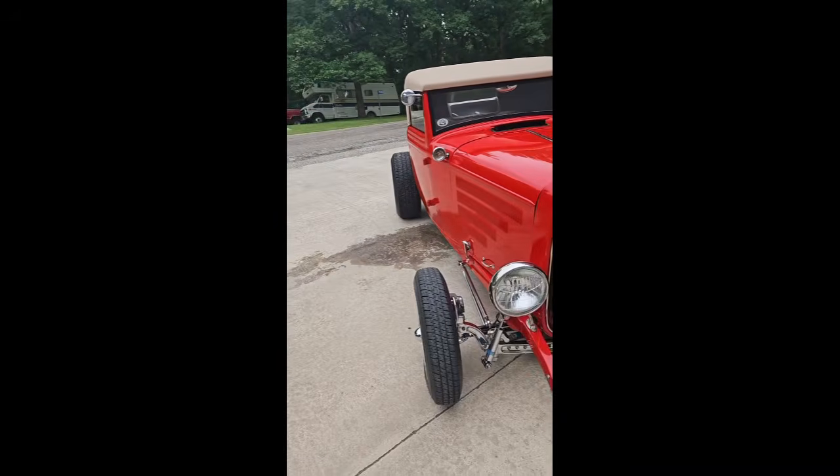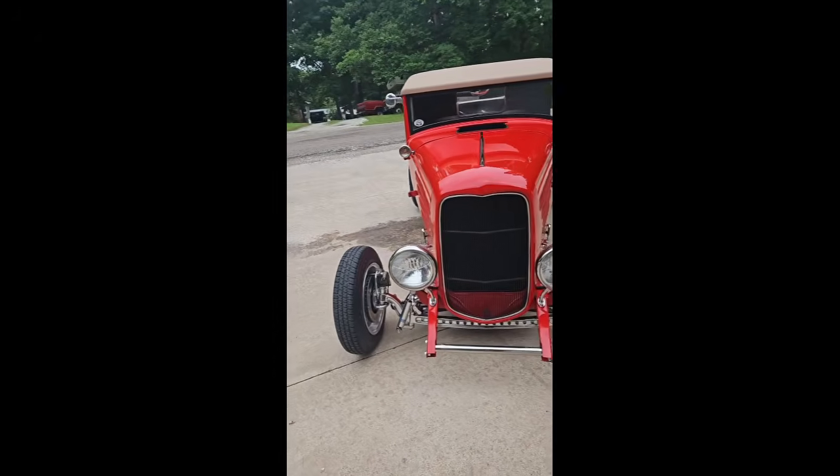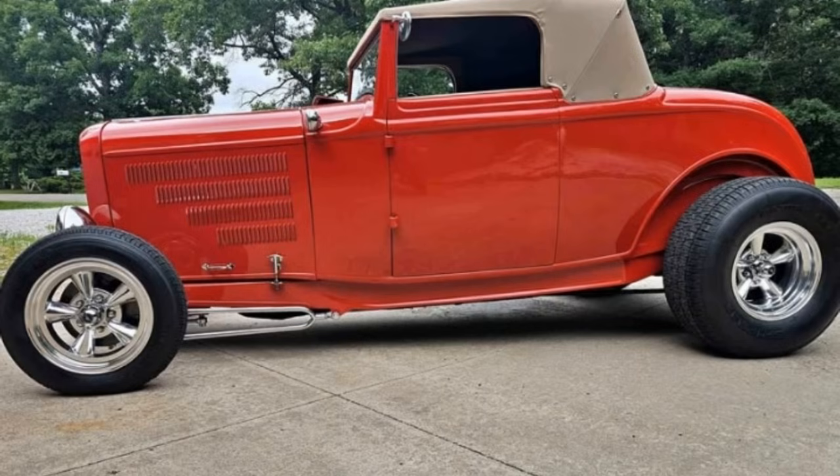Finished in red with a tan interior, this example presents a classic hot rod color combination that emphasizes both style and tradition. The bold exterior paint highlights the car's iconic lines, while the interior offers a warm contrast that complements its vintage-inspired design. Under the hood is a 350 cubic inch GM Crate V8 engine producing approximately 330 horsepower.